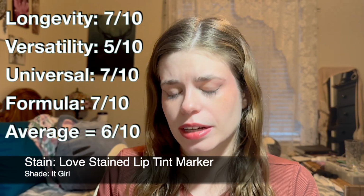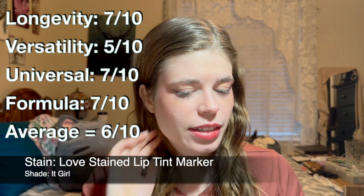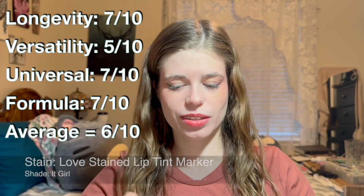So I'm going to remove half a point for that, so it gets a 6 out of 10 instead of a 6.5 out of 10, just because to me the whole point of it being a marker and a pen is to get a really precise, sharp line and really get some precision outlining with it. And because the tip can't really seem to hold and keep product in it, it loses that function.